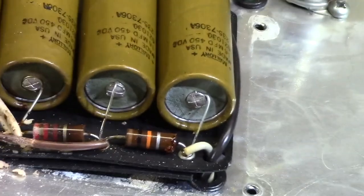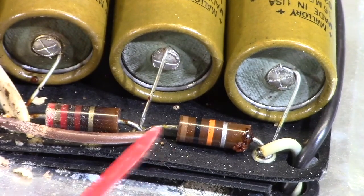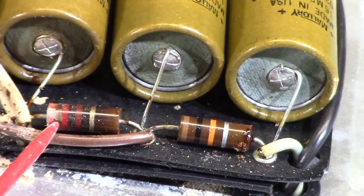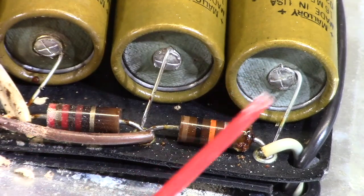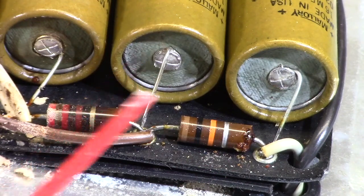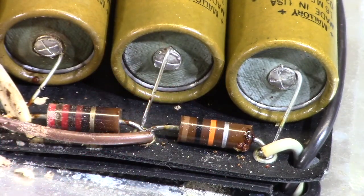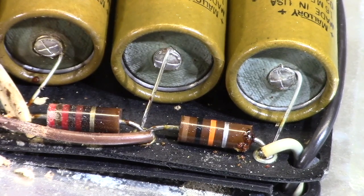Now, this brings up another interesting point. You've got a couple of resistors right here. You got a 10K and 2.2K is right here. Those resistors always should be replaced. Always, always, always. Particularly if they're carbon comps, old ones like these. Everyone worships at the temple and altar of the carbon comp resistor. And there are a variety of reasons why I don't agree with that.